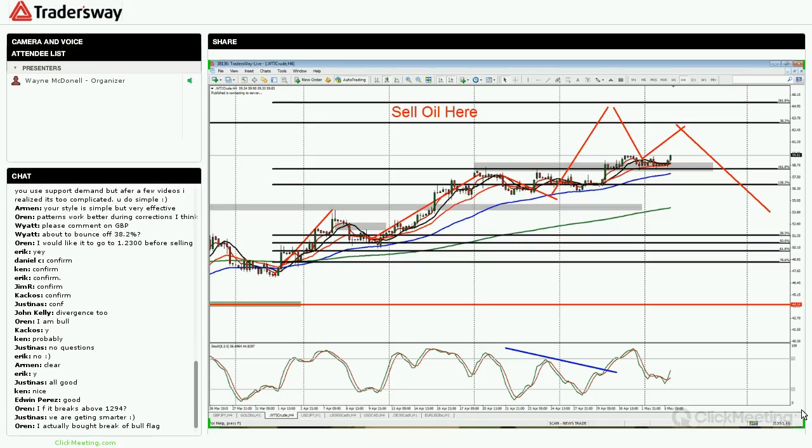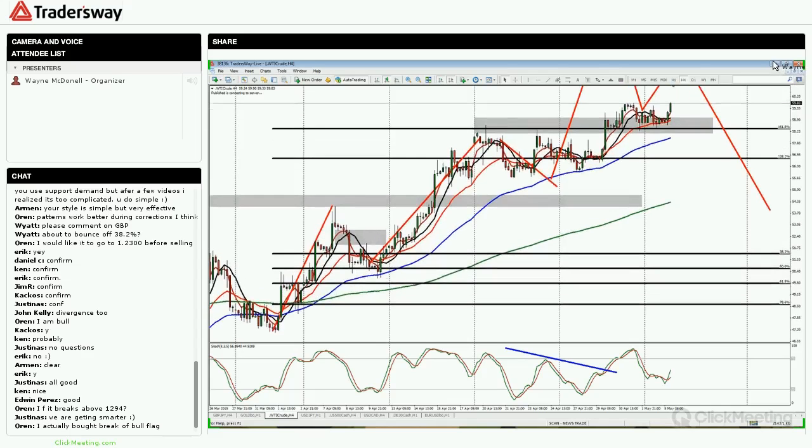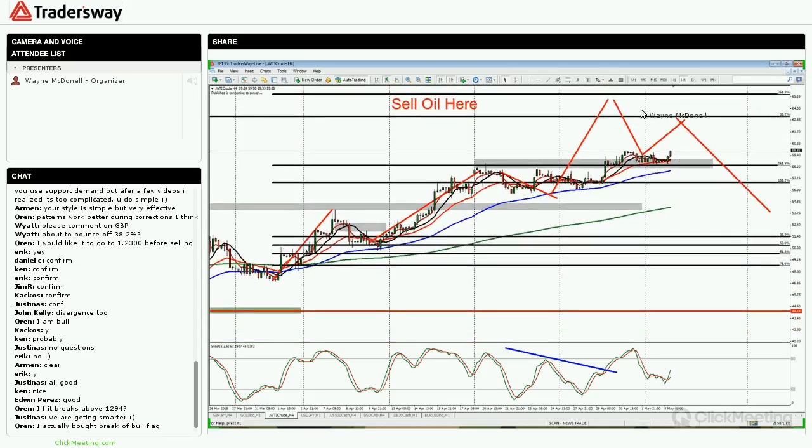Warren says, if gold breaks above 13, then what? Well, we'll talk about it. So that's where we're going. A bull would be buying this. This looks really fine if you're a bull.